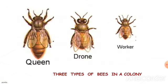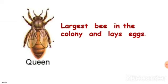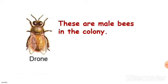Mainly, three types of bees are there in a colony: queen bee, drone bee, and worker bees. Every beehive has one queen bee that lays eggs. The queen is the largest bee in the colony. There are only a few males in the hive. These male bees are called drones. They are incapable of stinging. The male bees have no special role as workers.